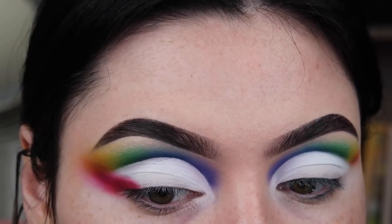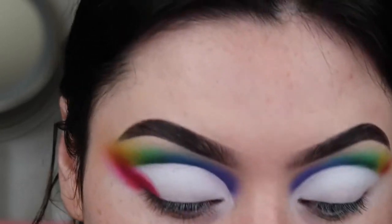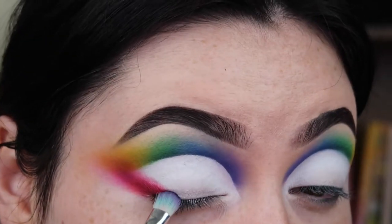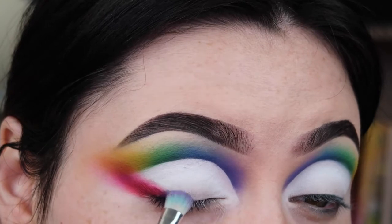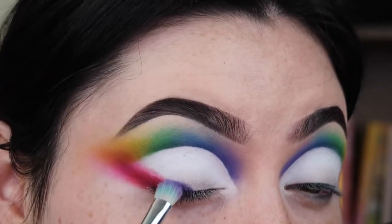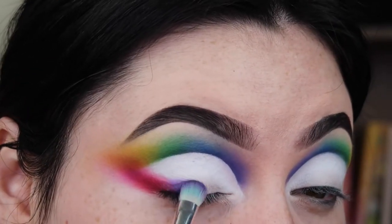And then this, I think, is where we go back into purple. So, taking that same small purple brush, we're going to take shade Bewitched. And I'm going to keep this really close to the lash line. Dust it off. Shade Signs. So we're just back in the purple section. Dust it off. Shade Giggle.